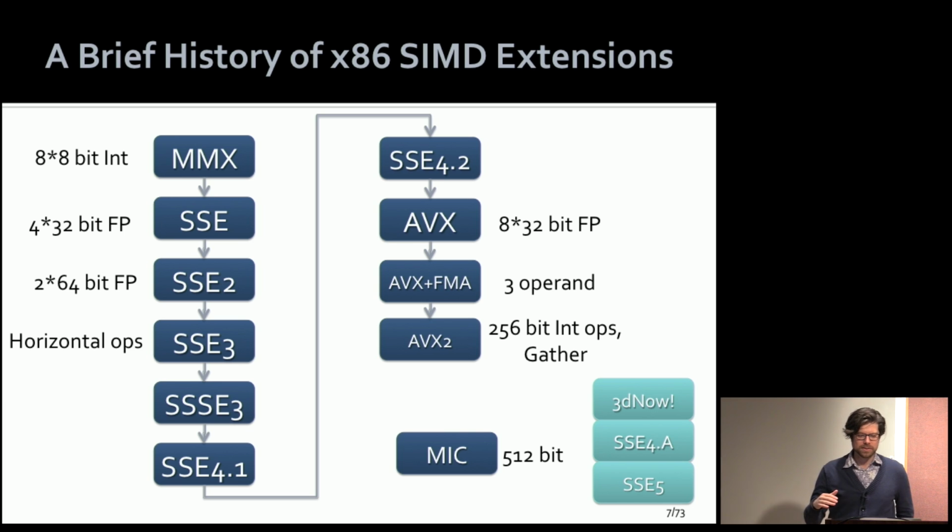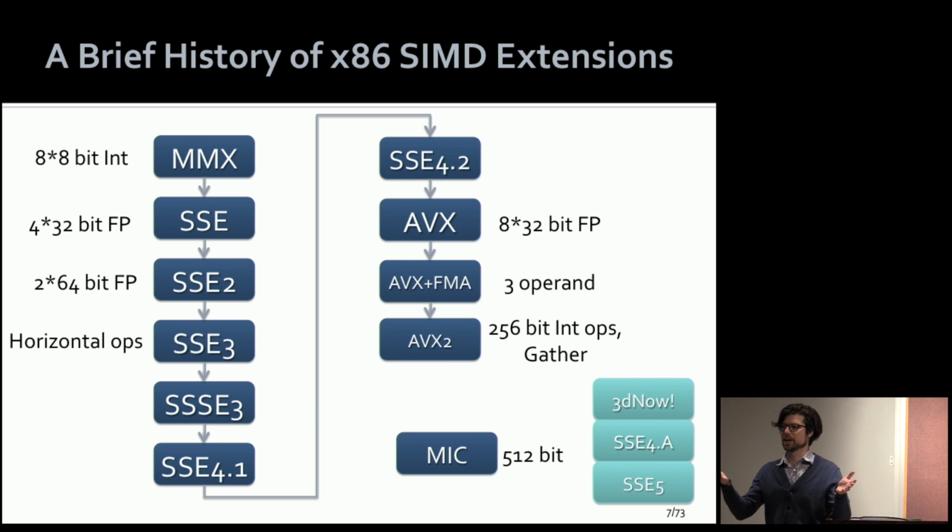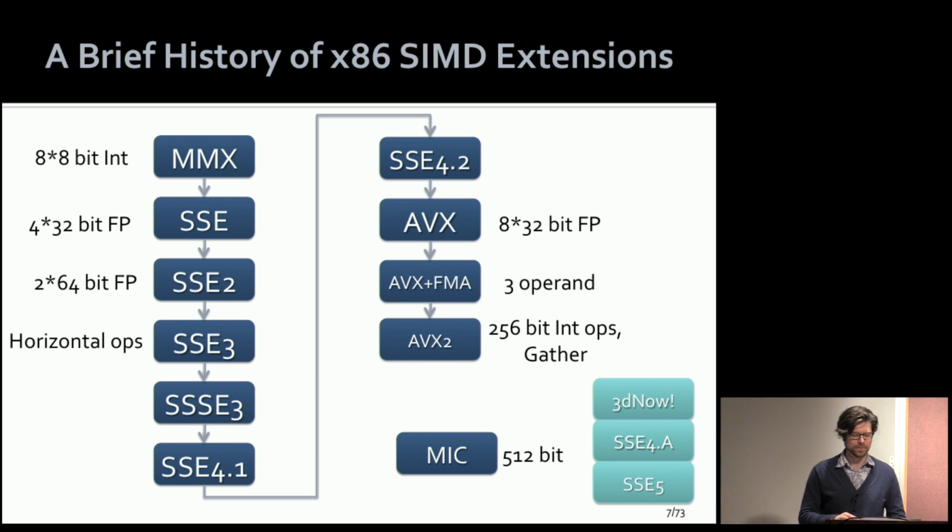Then in the early 2000s, things picked up with SSE, where we got 4 times 32-bit floating point, and then SSE2, where we added double precision floating point, so we got 2 of those in a vector. Then we added SSE3, which added horizontal operations, like let's say we wanted to do a sum across a vector. Well, SSE3 had that. And then there's like a whole bunch more, like supplemental SSE3, which is really hard to pronounce, SSSE3. And then SSE 4.1 and 4.2. And then there was AVX, which came out recently with Haswell, or maybe it was with Ivy Bridge, actually. So a few years back. Then there's AVX plus FMA, adding fused multiply-add, and AVX2, which added 256-bit integer operations and gather.